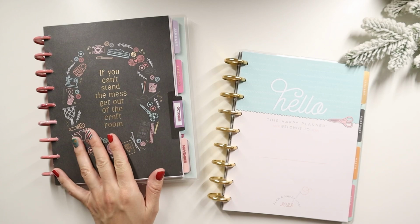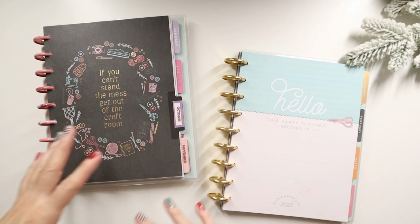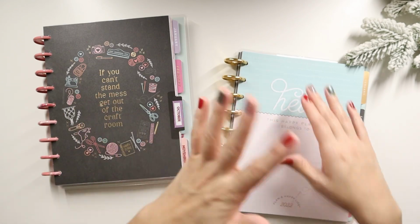And I'm going to explain to you why I did that and how I use this system, and then what I was using currently. I think it's easier just to compare and bring those planners in versus just trying to keep each one separate.